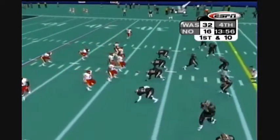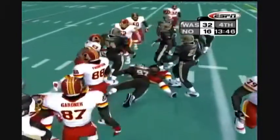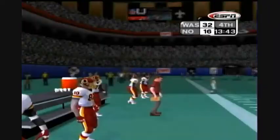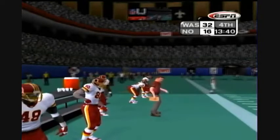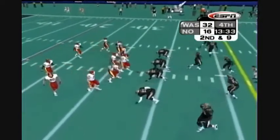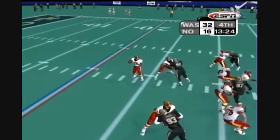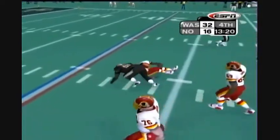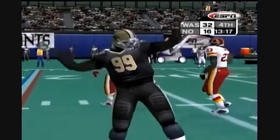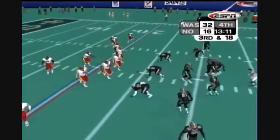First and 10 at the 31-yard line. Set. Cut. Here's the run. Second and 9. Banks drops back. He got him, Tom. Boom, the defender just used a pure speed rush on that play. Third and 18 at the 24-yard line.